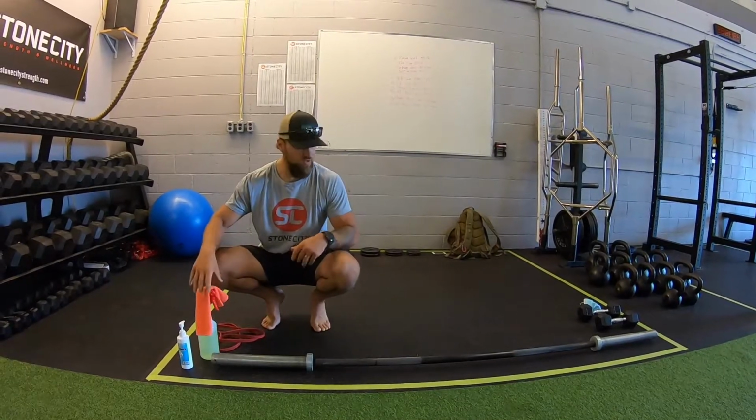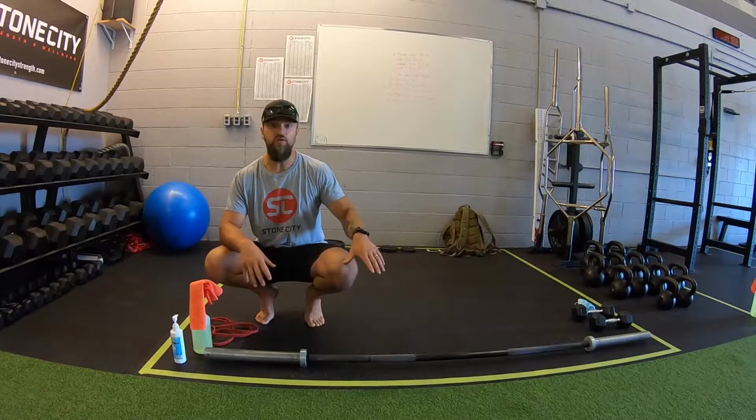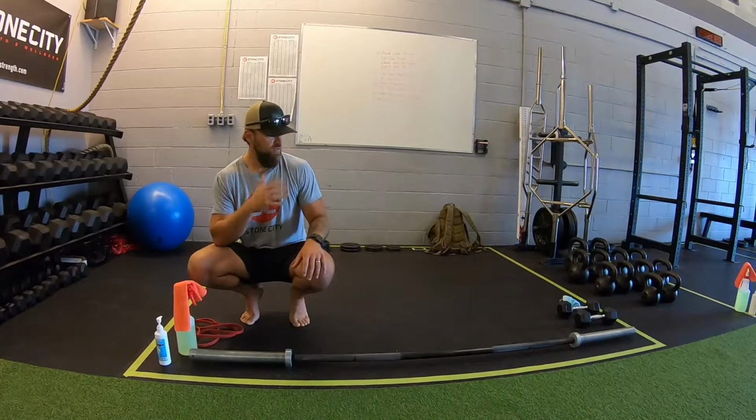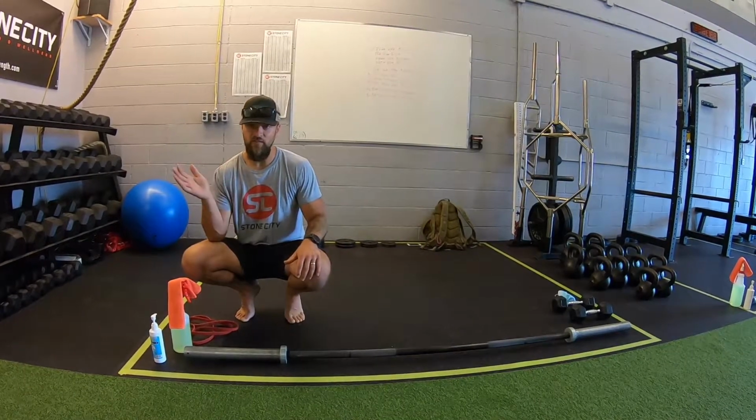Additionally, anytime you're putting other weights away that were not in your pod when you first got here, you have to put your mask back on. So I'll spray my dumbbells, put my mask on, and then I'll bring them back.